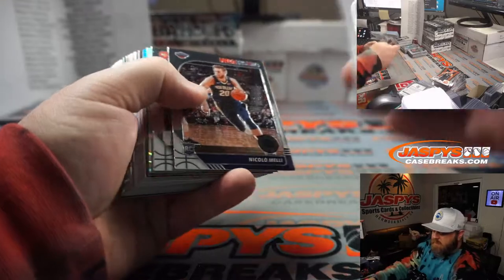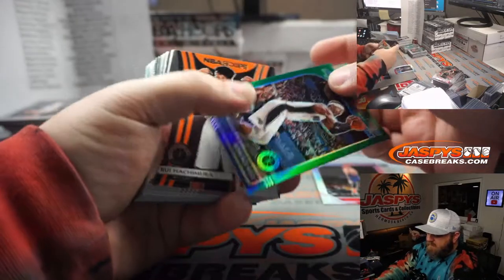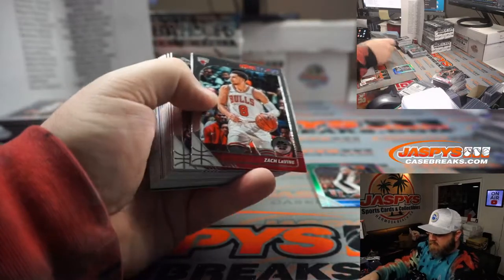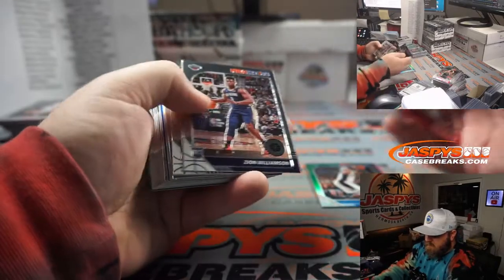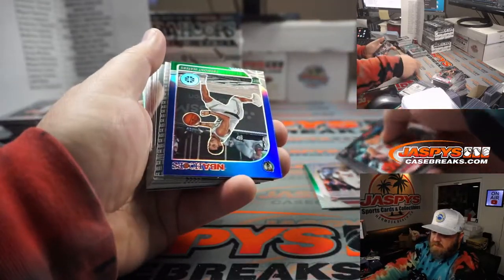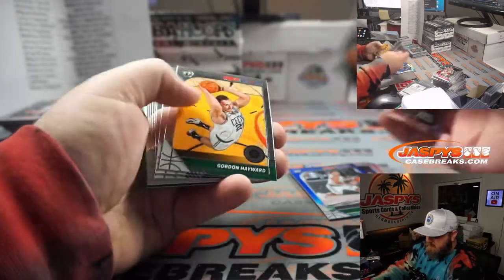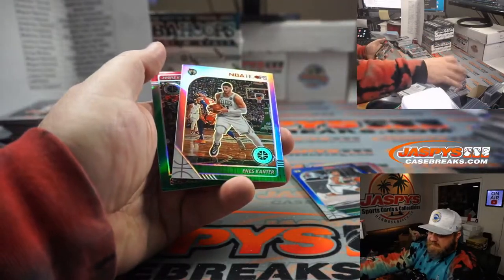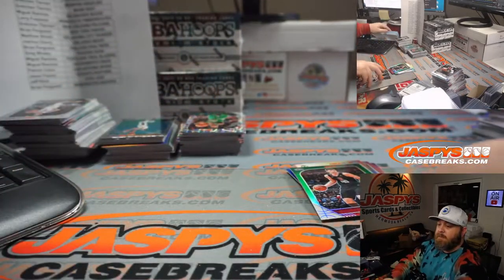Rui Hachimura for the Wizards, Brian Ferguson. Davis Bertans, Wizards, Brian Ferguson. Terrence Davis for the Magic. Joshua Cherry, Rui, Wizards, Brian Ferguson. Last spot mojo. Luka Doncic for the Mavericks, Larry Fassauer. Zion for the Pelicans, Gretchen Tiernan. Kendrick Nunn for the Heat, Gretchen Tiernan. Tremont Waters for the Celtics, Greg Whaley. Enes Kanter for the Celtics, Greg Whaley, and Ivica Zubac for the Clippers, Scott Blackwell.